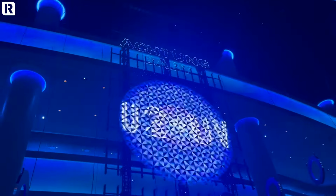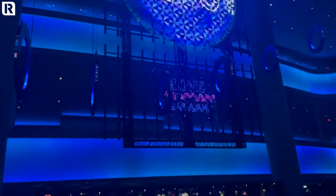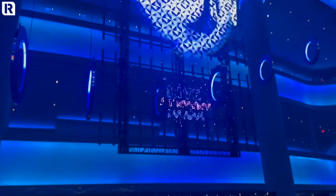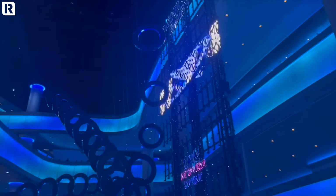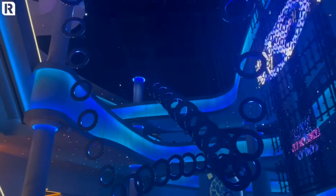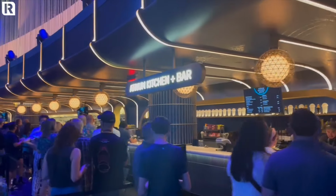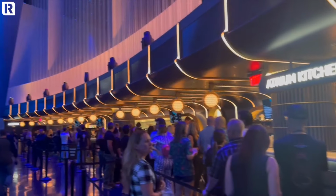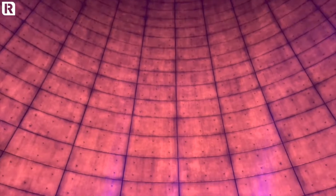There's these bespoke lighting fixtures themed to the album above, and everything about the lighting and the mood setting just makes it feel like you're kind of stepping into this other world already. There's also, of course, plenty of dining and bar options around the venue, and I will just take this moment to shout out the staff because the queues were moving incredibly quickly, which when you consider this is a 20,000 person arena is no small feat on a packed Friday night.